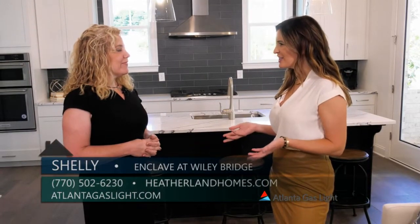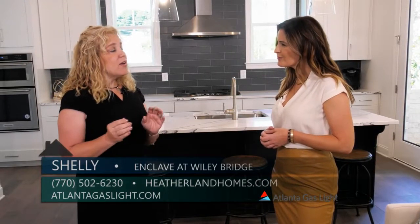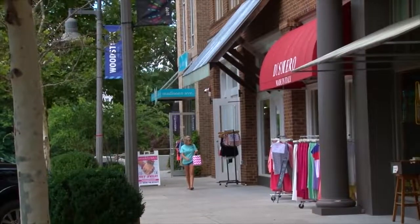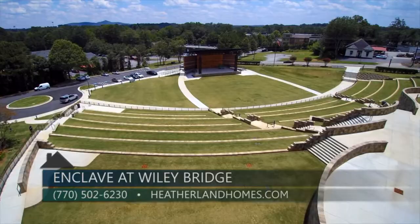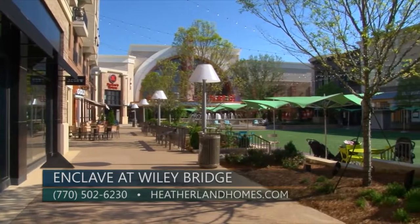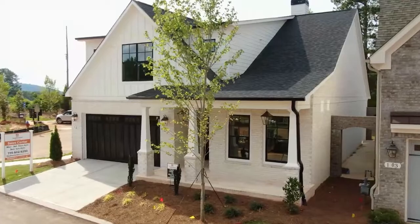So let's talk a little bit about the area. I know that we're here in Cherokee County, but let's talk about what the lifestyle would look like here. Oh, it's really great. We are right between Roswell and Woodstock historic downtowns. So you could go into Roswell, it's about 10 minutes, as well as Woodstock, if you wanted to go in for the festivals and the live music on the weekends, or just to do a pub crawl and go from restaurant to restaurant, very close by. Also not too far away is Avalon, it's about 15 minutes. So we're really centrally located.